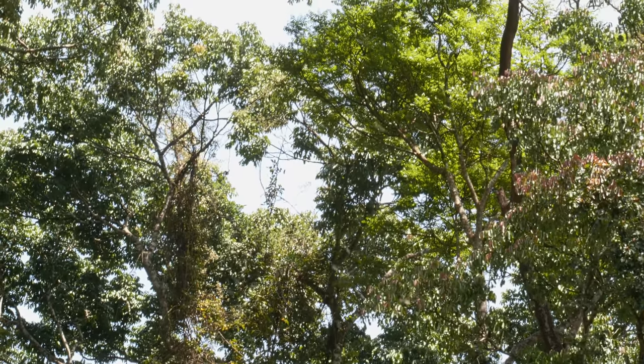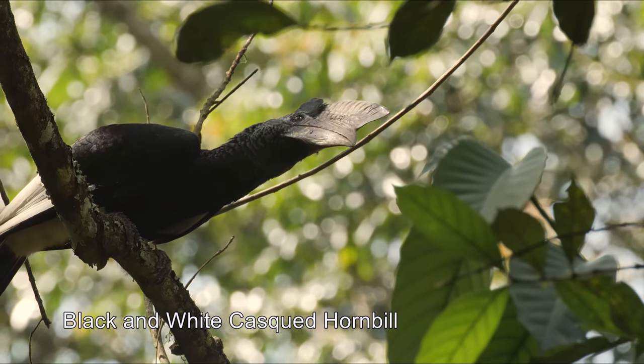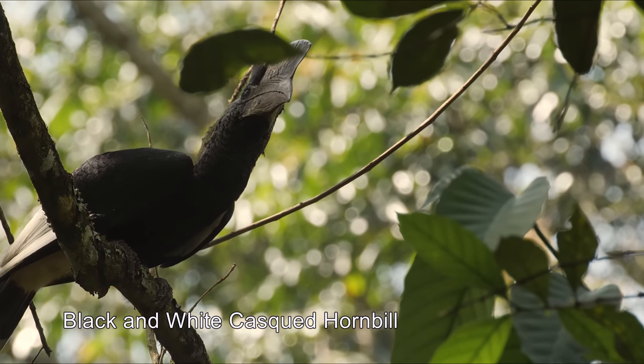An incredible sight. This black and white casqued hornbill has an amazing bill.